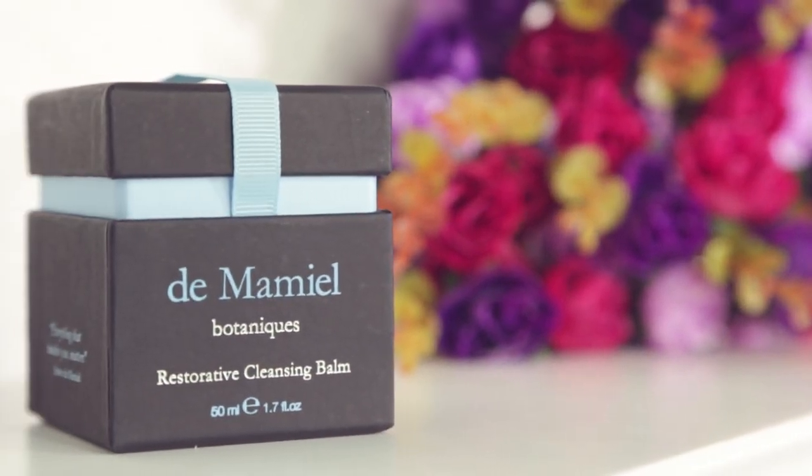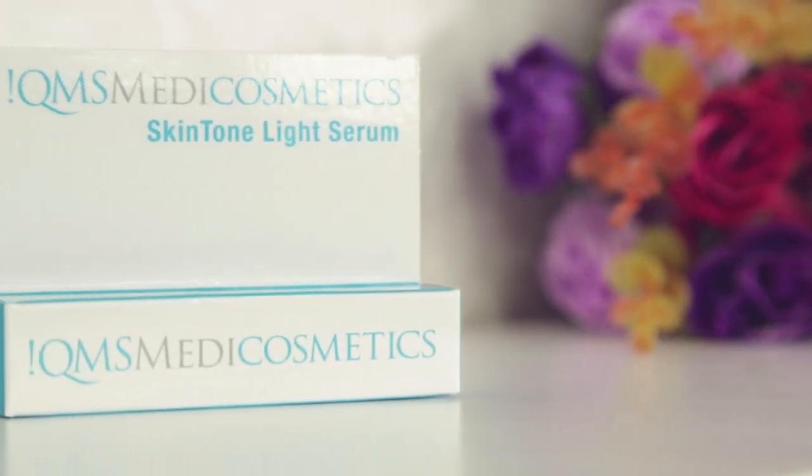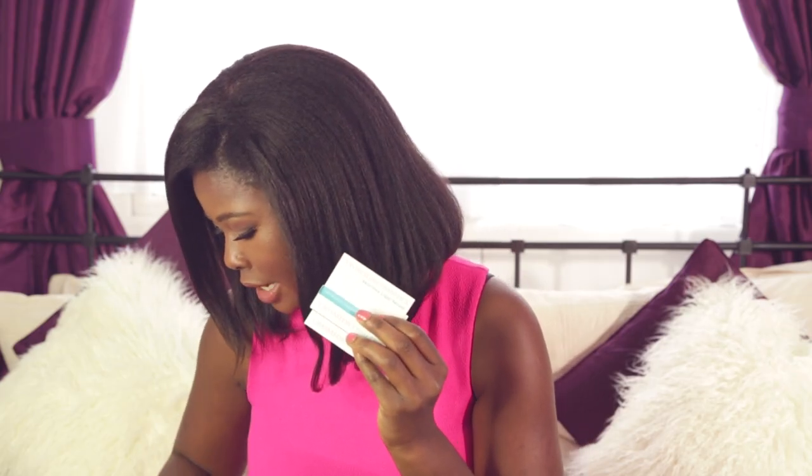I got this DEBENHAMS restorative cleansing balm. Again, I got this for holiday as well, just to restore my skin whilst I'm away, and to help prepare the skin for all the glorious sunshine it's going to receive. And yeah, so got that. Also, speaking of that QMS Medicosmetics brand, I've picked up some other samples from there. So I got the Skin Tone Light Serum, and I've got 3 of those. So yeah, if this works out, you know why I'm trying this.